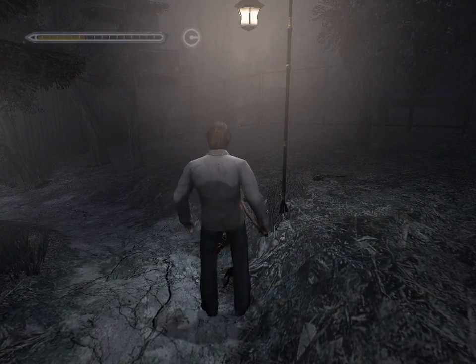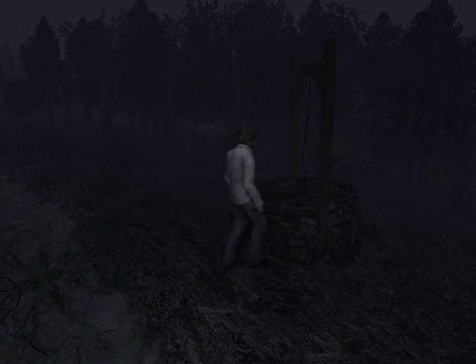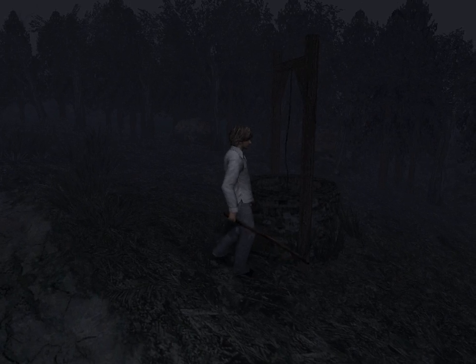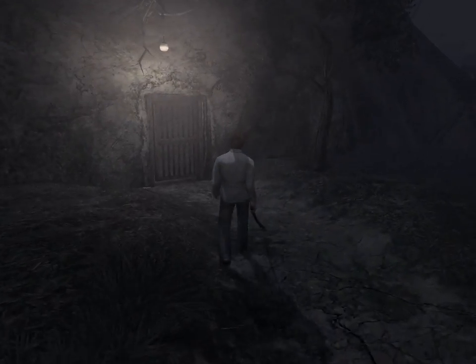Thankfully, you can be a bit of a spaz when dealing with the Hummers. They are more of an annoyance whenever you have to deal with sniffer dogs or other enemies while they're nearby, just kind of pecking at you and stunning you.